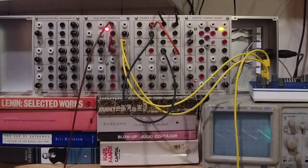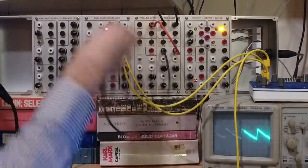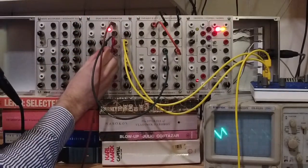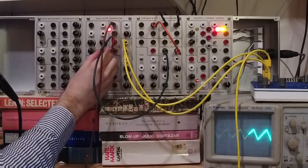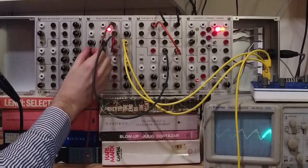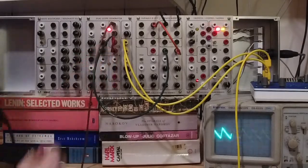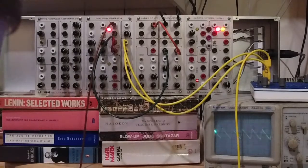All right, so here's the DSG, just a triangle wave for now. Let's listen to it. Or it's more of a sawtooth, but with the DSG, as you change the rise and fall, you actually change the shape of the wave itself. So you're changing both pitch and timbre at the same time. So we can get it somewhere like that.